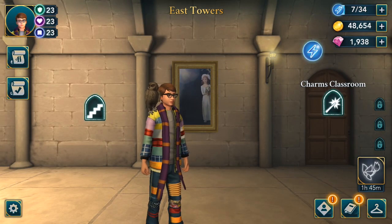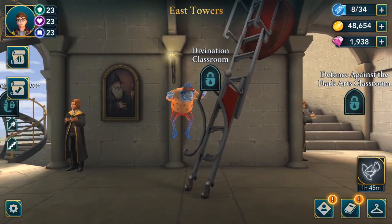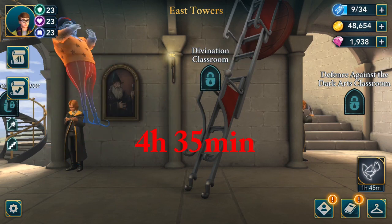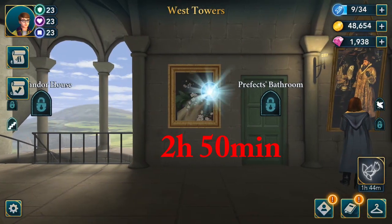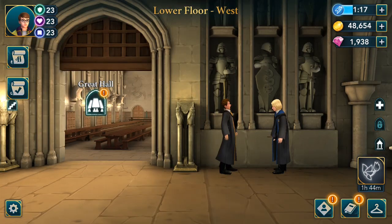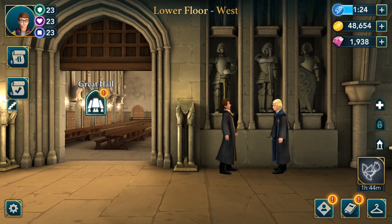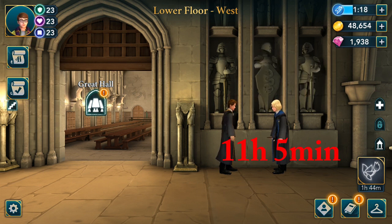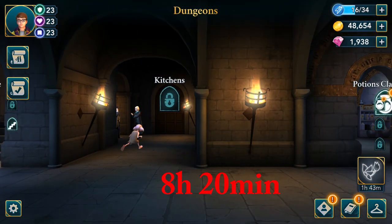In the East Towers, the portrait resets after 6 hours and 50 minutes. In the East Tower is also Peeves, which resets every 3 hours and 35 minutes. In the West Towers, there is a painting that resets every 2 hours and 50 minutes. On the lower floor west, the torch next to the Great Hall resets every 7 hours and 30 minutes. On the lower floor west, the suit of armor right next to the torch resets every 11 hours and 5 minutes. In the dungeons, the house elf resets every 8 hours and 20 minutes.